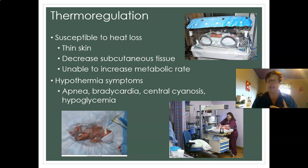They're going to have cyanosis, but remember the cyanosis is central. So you may see changes to their lips, their body, and their sugar is going to drop. Remember that correlation between their glucose and staying warm. They're going to use that glucose to try to warm up, which is why they become hypoglycemic. Okay? And so it's very important that we maintain that neutral thermal environment for them.